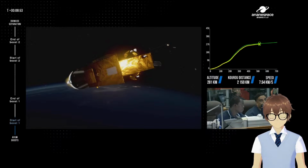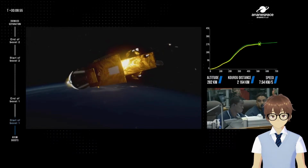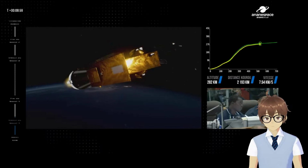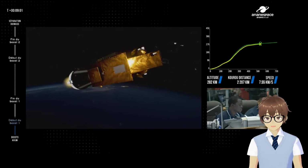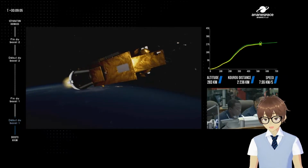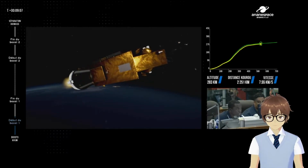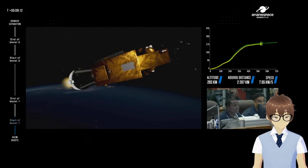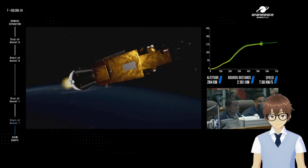Yes, indeed, it's the Avum Plus job, as you said. Yeah, and right now the altitude is 282 kilometers. Distance from Kourou is 2200 kilometers, with a velocity of 7.56 kilometers per second. That's fast. I mean, seriously, that's fast.